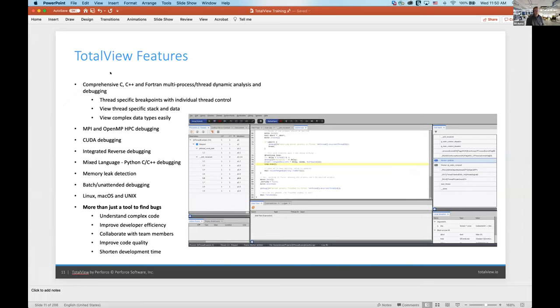We will run through the different features. I'm not going to spend a lot of time on this slide, but we are a comprehensive C, C++ and Fortran debugger. We've been built from the beginning to handle multiple processes and multiple threads at a time. And you'll see those capabilities and how they're baked into the debugger as we go through different demonstrations today. We've been built from the beginning for HPC. We understand MPI, OpenMP. We have been working side by side with NVIDIA since CUDA really became something that was being used within the HPC community. So it's more than 10 years that we've been developing our capabilities for debugging CUDA.